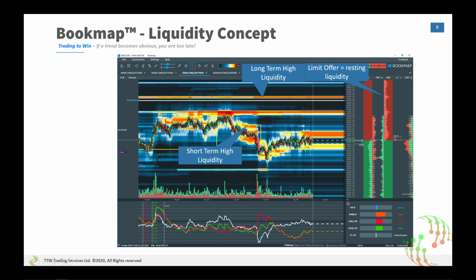So they canceled. That means the canceling of contracts is an active process in the market. That's nothing which is done by chance. It's an active process, as well as adding liquidity or stacking liquidity to protect a price level, to resist a price level, or to support a price level. So you see two things here: the short-term high liquidity, which is clear and visible here, but you see also that they actively cancel the volume here.